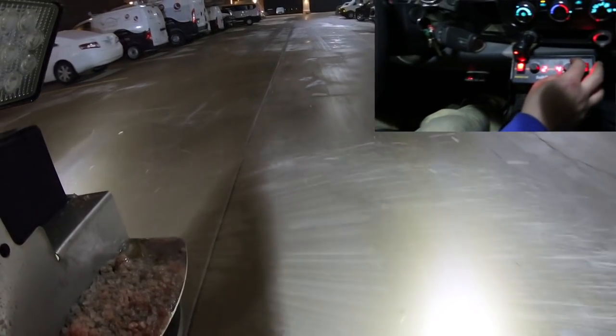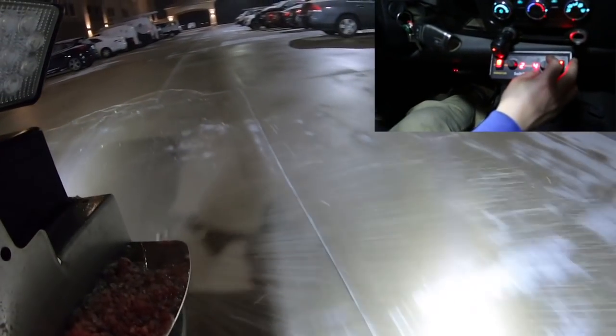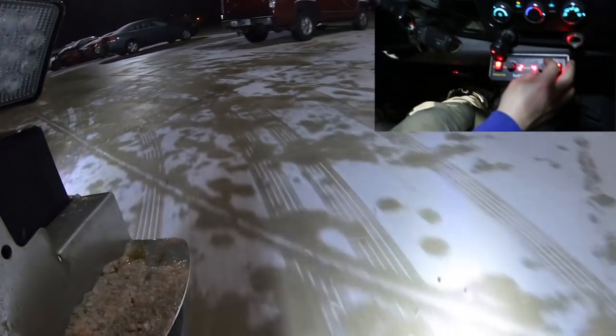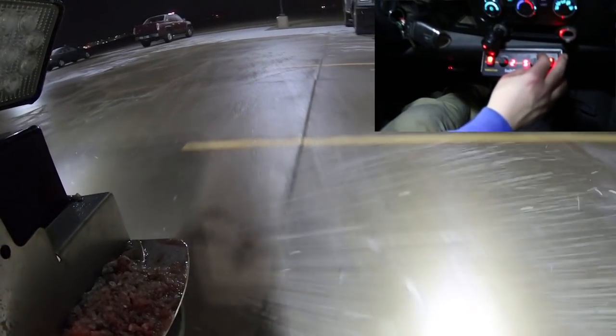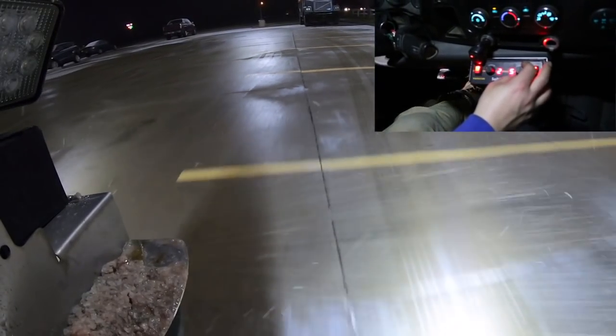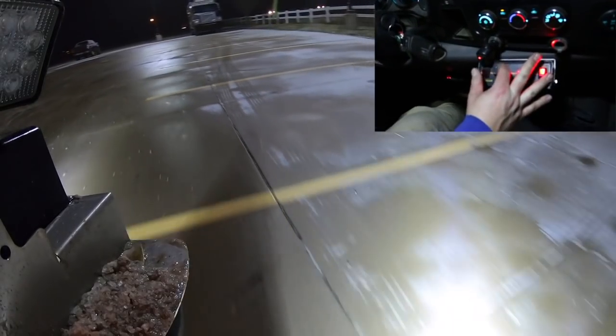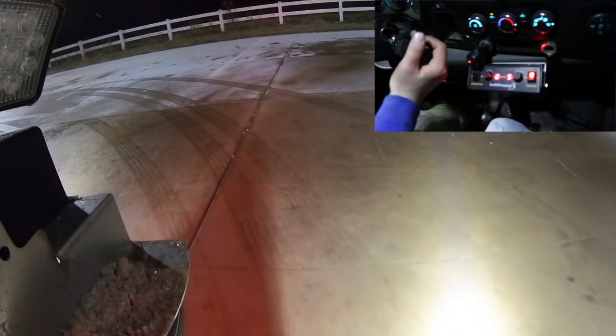But for those of you guys that don't know, that haven't seen our other videos talking about this controller, that's what it looks like. You got a vibrator switch on your left, you got a power switch on your right, you've got a dial on your left, which is for the auger, and you've got a dial on your right, which is for the spinner. So that's kind of how we do it.